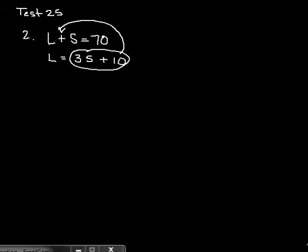Number 2, you guys all guessed at this problem in your homework, and when you came to the test you couldn't guess because this one's a little bit more complicated. This one says the 70-foot rope was cut into 2 pieces. So right away you would have a larger piece and a smaller piece, possibly, but you'll find out later that one is larger than the other.